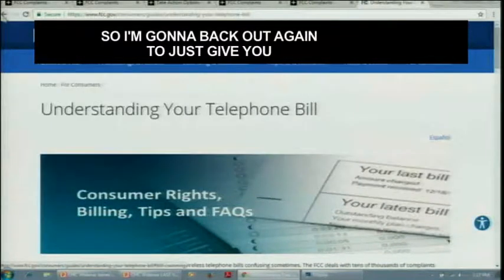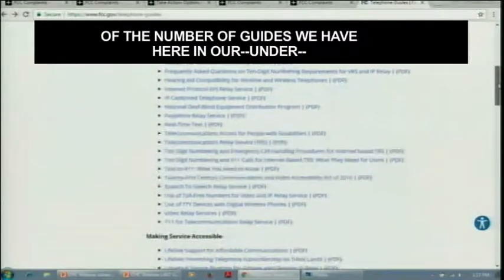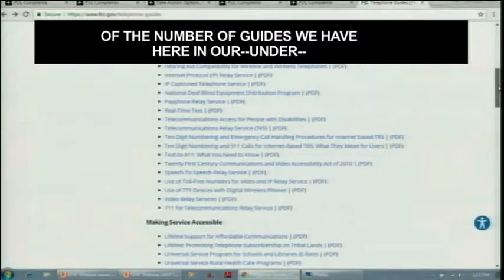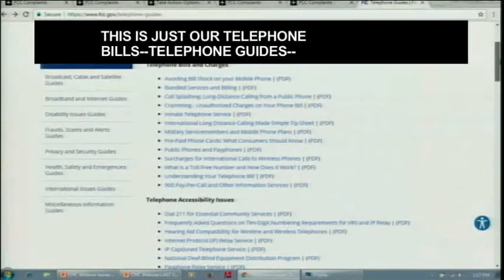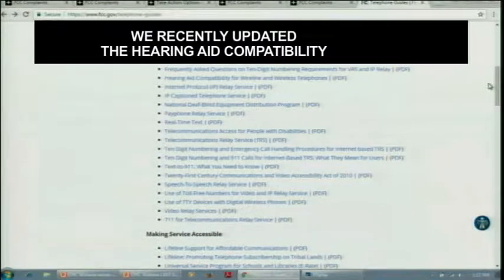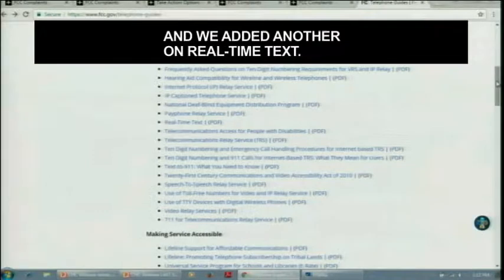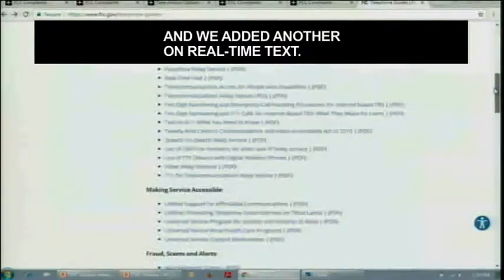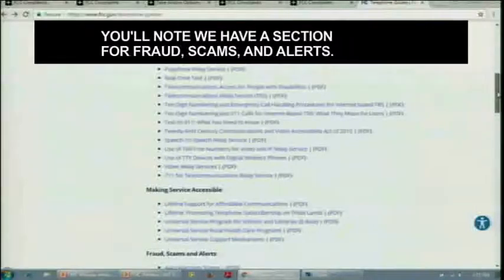So I'm going to back out again to just give you a little bit more flavor of the number of guides we have here. This is just our telephone bills, telephone guides, bills and charges, accessibility issue. We recently updated the hearing aid compatibility for wireline and wireless telephones guide. And we added another on real-time text. You can click into that and get more information on that.